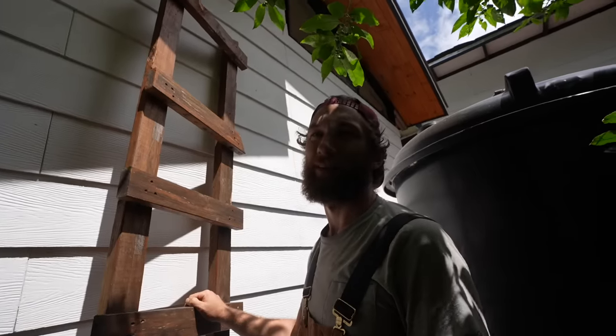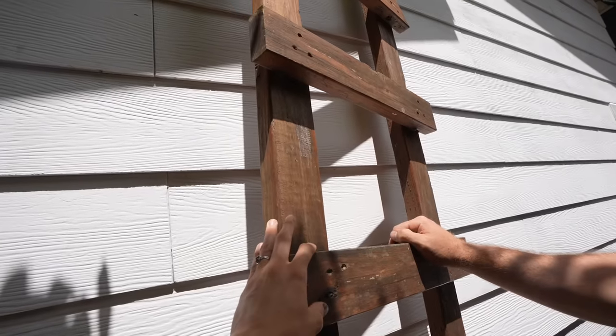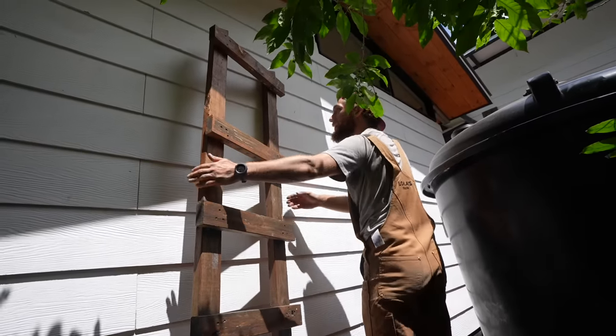I just hope Rodrigo built this thing halfway decently. I think he built this like 3 years ago. I can't believe it hasn't just rotted away at this point. It probably is, and I'm just gonna collapse while I'm up in the air. I don't know, honey, it looks pretty good.